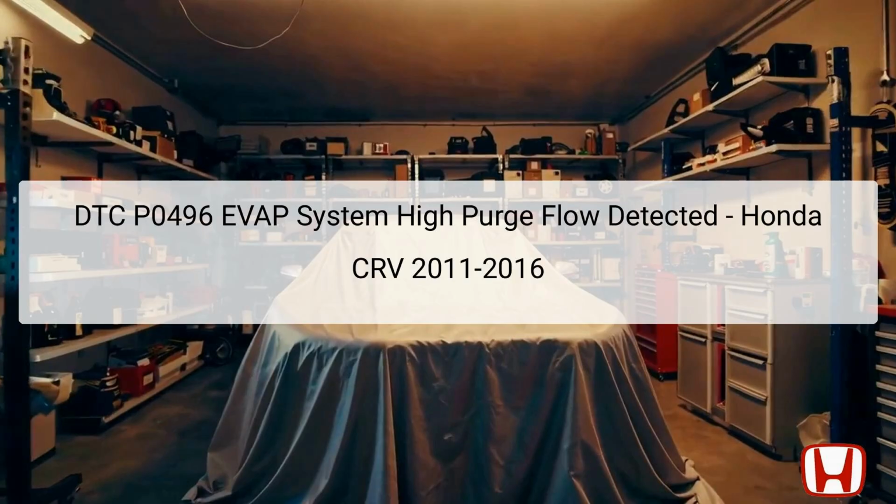The components most often associated with this DTC include the EVAP canister purge valve, the EVAP canister vent shut valve, the fuel tank pressure (FTP) sensor, and the powertrain control module (PCM). These components are located throughout the vehicle. The EVAP canister is typically found near the fuel tank, while the FTP sensor and valves are situated along the fuel system and engine compartment. Correct diagnosis is critical to ensuring that emissions are controlled and vehicle performance remains optimal.